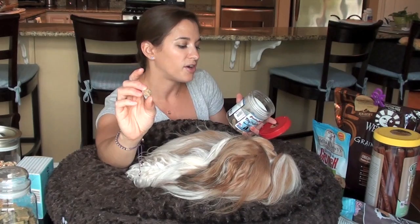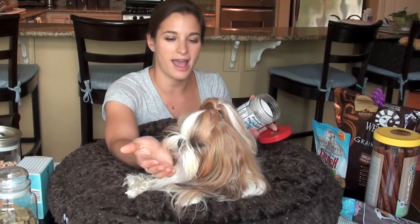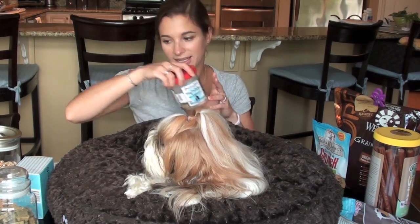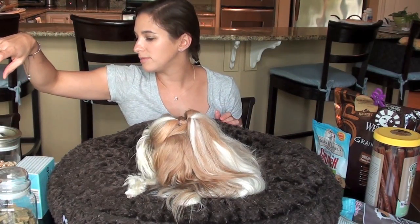And the ingredients are beef, rice flour, carrots, potatoes, celery, and garlic. And that is it. You can look, you're getting treats, no tricks or anything. Wow. So she really likes those, as you can see. Again, gluten-free. And then there's one more.